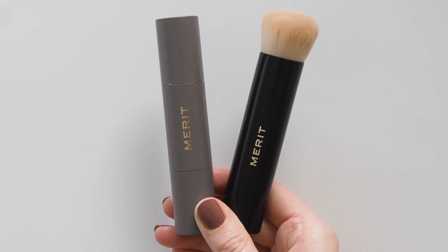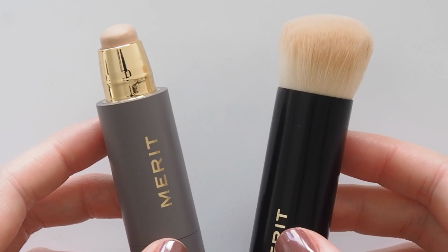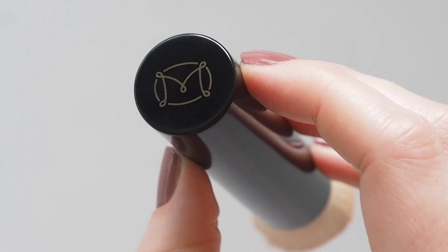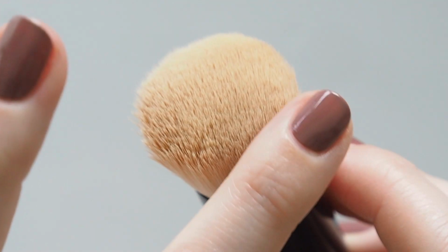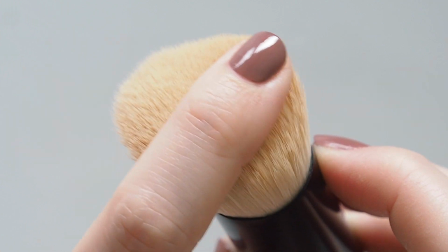It pairs perfectly with Merit's brush number 1, like the Parent Trap twins or Lizzie and Isabella. You know, it takes a lot for me to even mention a base brush in my content because I like using my fingers to apply face makeup, but this completely won me over and made my 2021 favourites list. Dense synthetic bristles that are so soft it creates a very natural finish.